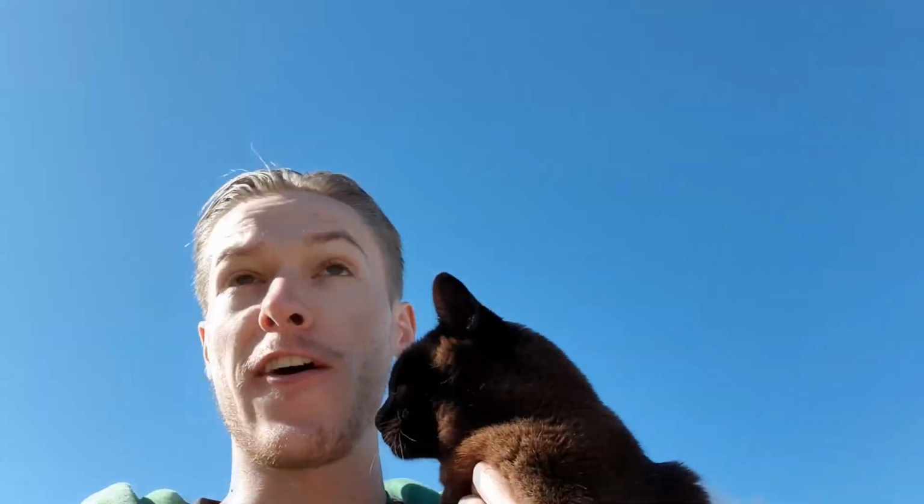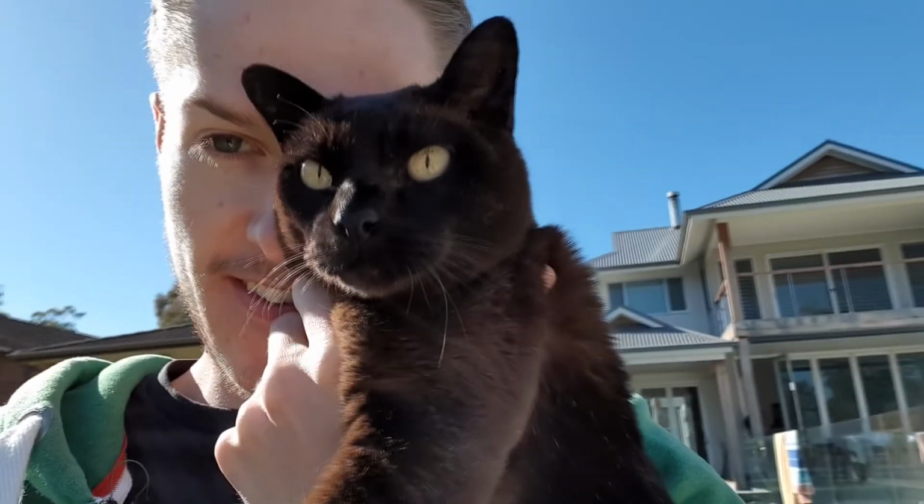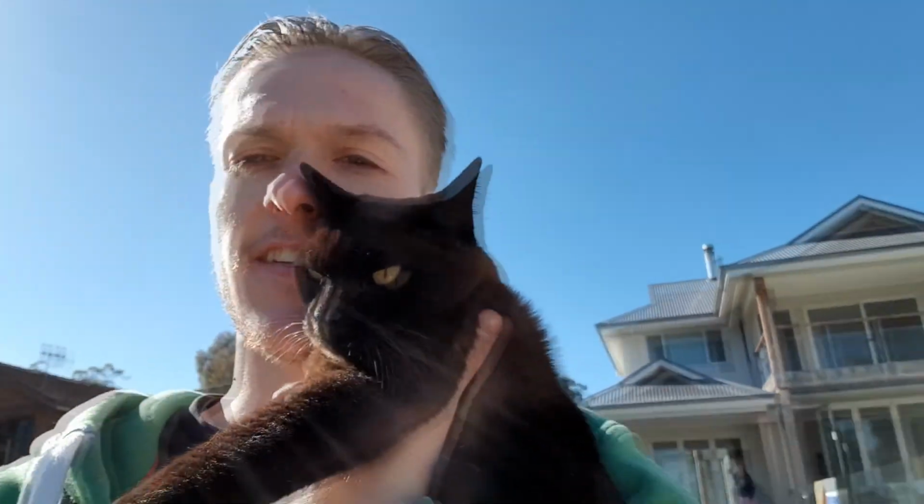It's starting day three in Australia now, and my auntie's cat is so cute. He's 15 years old and he just doesn't care about anything. Look how cute he is.